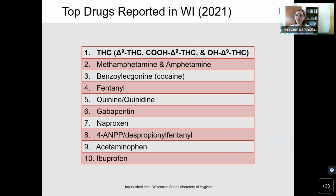And then I always like to show this slide. Second only to alcohol is THC as our most prevalent drug in Wisconsin. And following that is methamphetamine and amphetamine, benzoylecgonine, which is a metabolite of cocaine. And then coming in fourth is fentanyl. So that's just how prevalent fentanyl is in our impaired drivers in Wisconsin, which always blows my mind because it's just so potent, but it seems to be omnipresent.